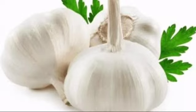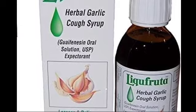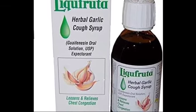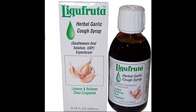Certain home remedies have been beneficial in the treatment of whooping cough. The most effective remedy is the use of garlic. The syrup of garlic should be given in doses of 5 drops to a teaspoon 2 to 3 times a day. It can be given more often if the coughing spells are frequent and violent.